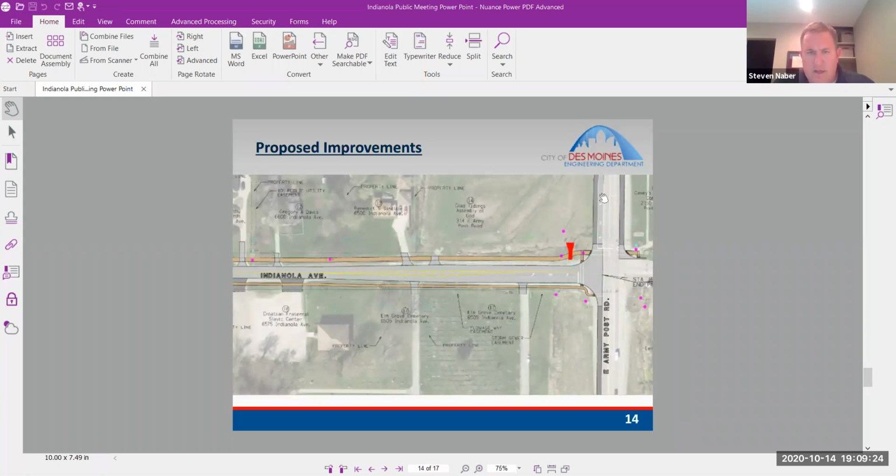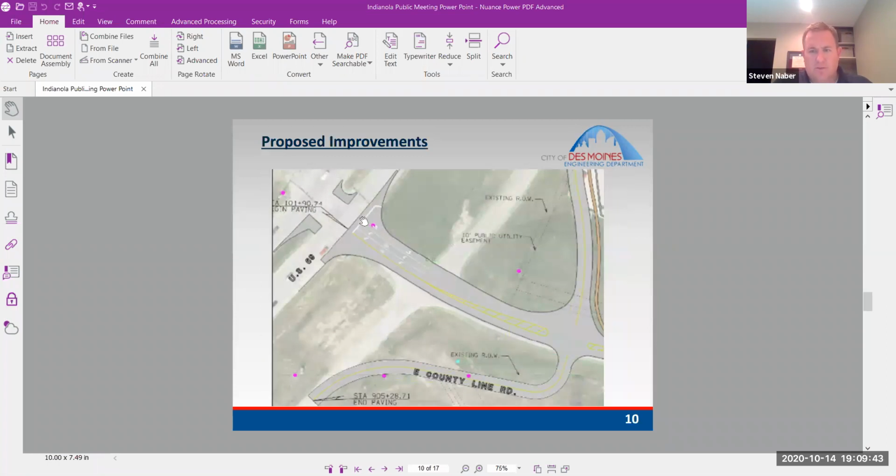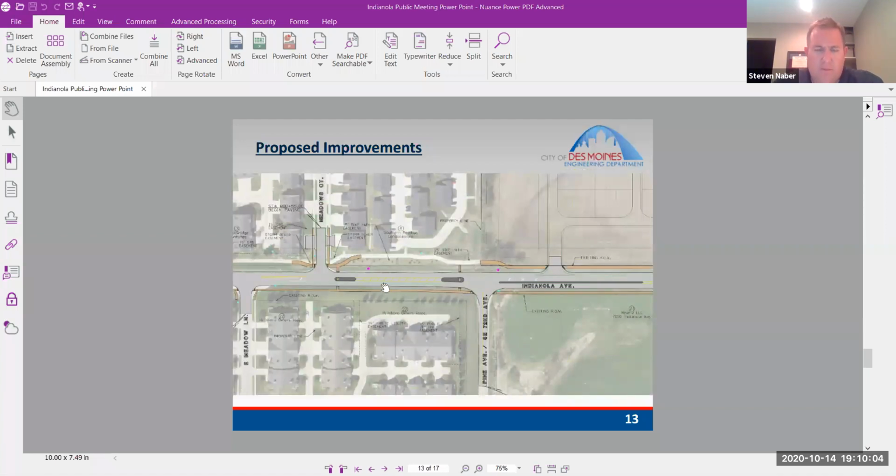I also heard a good question about updating the signal timings. Could that be done sooner? Is there anything that could be done before the project? I know we're making improvements with the project by adding the dual left turn lanes, which would affect the timings. But are there any timings that could be done in the interim, knowing that it is a state route? We can check that. And we had the comment on the preservation of the screening, the berm along the property, along the neighborhood.